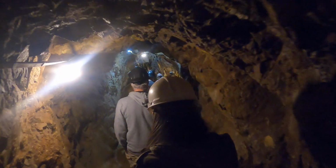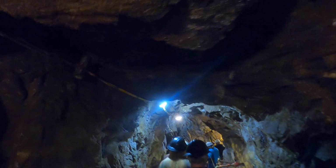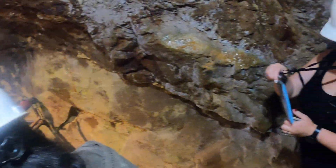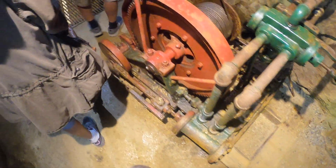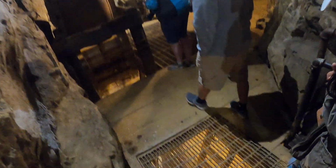And right up over your head there, that's the original Molly Kathleen vein. That's the vein of gold she discovered some 127 years ago up on the surface. And now it's been pretty well mined out down here for 1,000 feet. And down below, this is one of the last places they were working on the mine in 1961, just before the mine closed down. And they were trying to get as much gold and silver out of the mine as they could before it closed down.